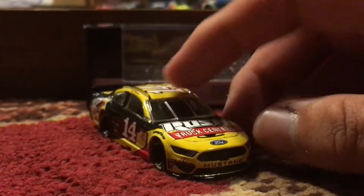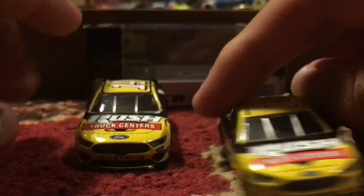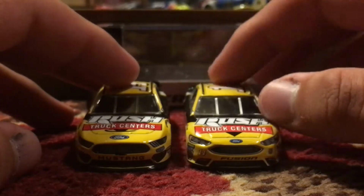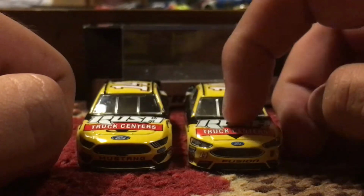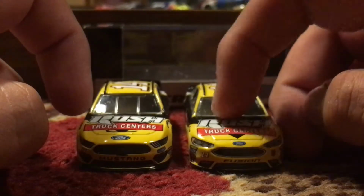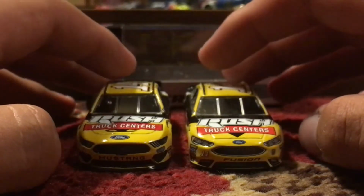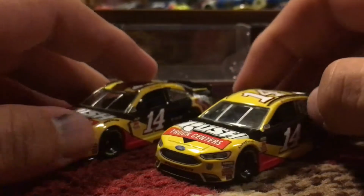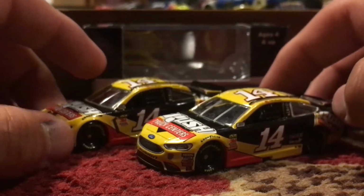So there you go, that is the whole car itself. Now it is time to compare this one to the Fusion. As you can see right here, low downforce package, high downforce package. Underneath the engine from last year, it was a pretty good motor, 750 horsepower. This one, 550, so cars are obviously slower. And as you can see, the Fusion obviously looks kind of fatter. This one looks thinner, more aerodynamic.